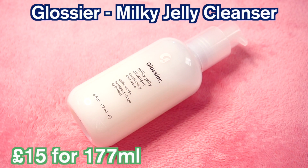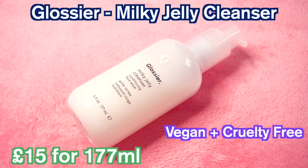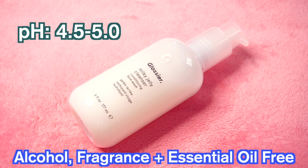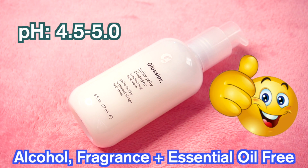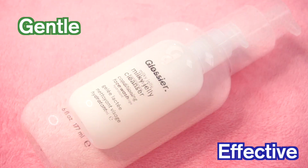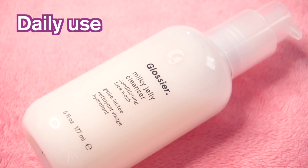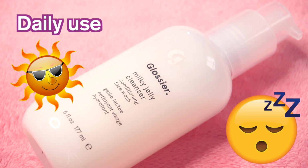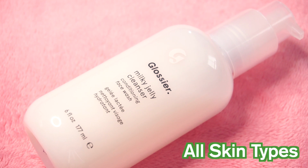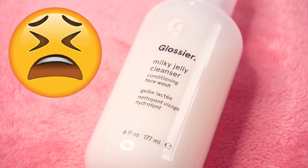Next up is the Milky Jelly Cleanser from Glossier. This is a vegan and cruelty-free cleanser. The pH of this is slightly acidic, which is good news for the skin's barrier, and it's described as a gentle yet effective creamy gel face wash and can be used daily, both in the AM and PM. It's also aimed at all skin types, as it's meant to not strip the skin or leave it feeling tight.